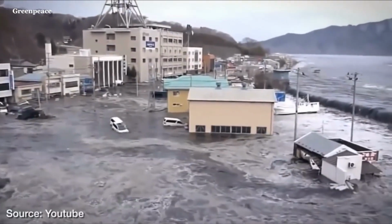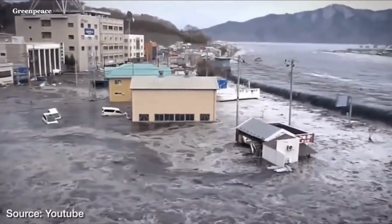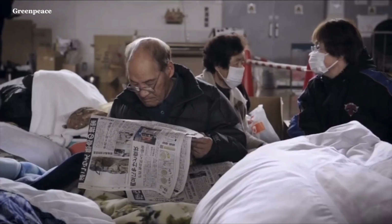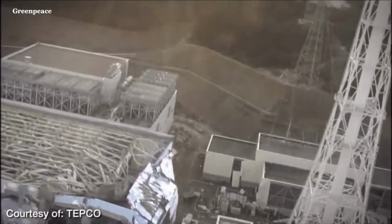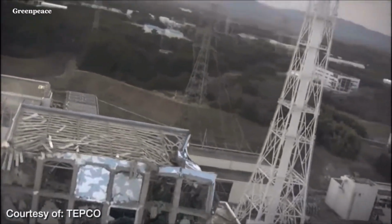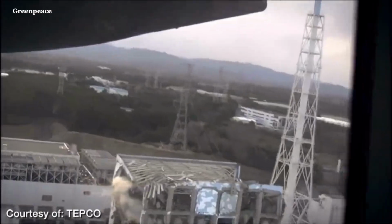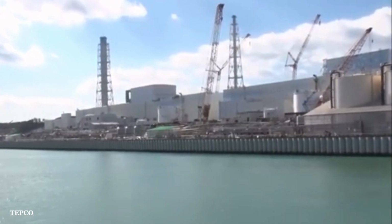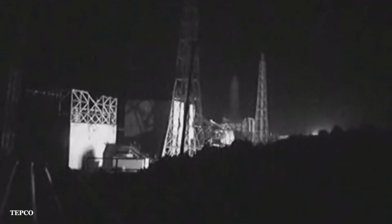The tsunami had flooded the facility, cutting off power to a critical cooling system, causing a triple reactor meltdown. Tens of thousands were evacuated, while emergency workers risked their lives trying to keep the crisis from spiraling out of control. The plant has been decommissioned, and in the years since the disaster, radiation levels off the shore of Fukushima have dropped, but on land, danger still lurks.